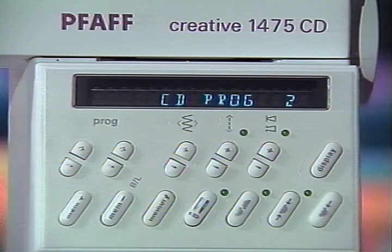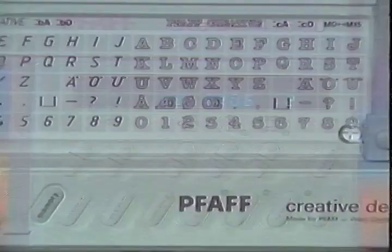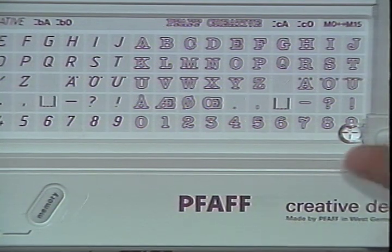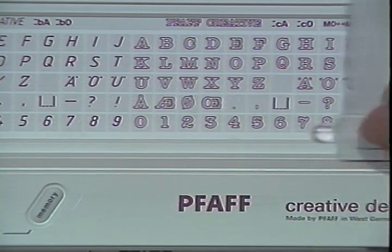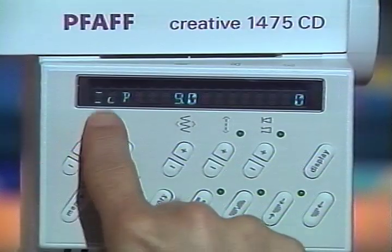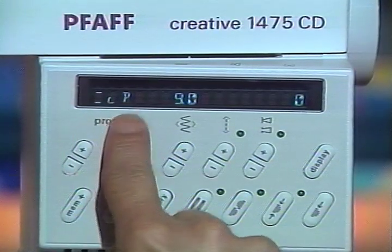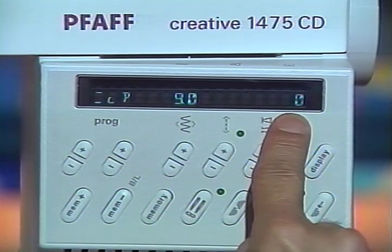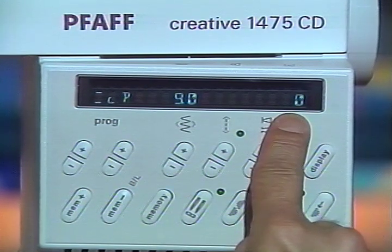We're ready to enter. This smart machine has already selected the first empty M memory, so I can start programming right away. Let's enter Pfaff 1475 CD with a flower at the end. We'll be using the right-hand side of the card since that's where the outline alphabet is. Move the magnifier over the letter P. Notice that the small c alphabet and the letter P, the width, and the balance are shown in the display window. Sliding the magnifier slide over the letter only selects or displays it. It is not entered into memory yet.